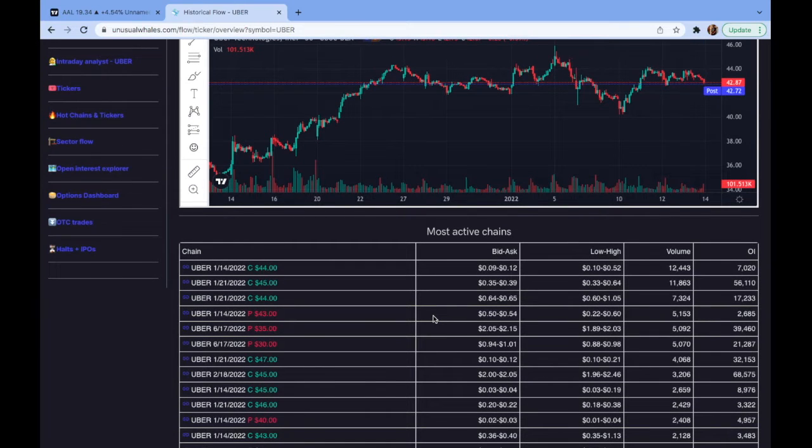All right. So 114, I like Uber as well. Definitely that 47 call is intriguing. So I'm going to make my watch list 4 for small accounts, especially on this lotto day.